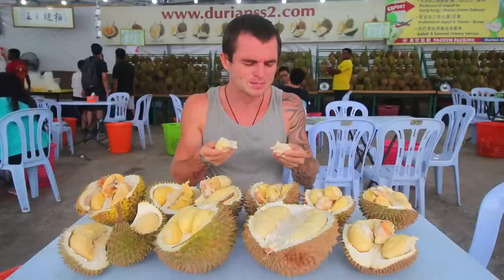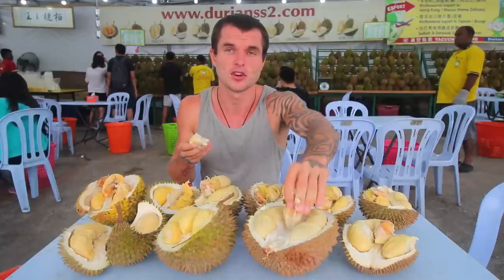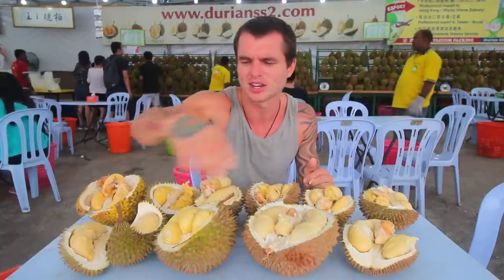They just keep getting better and better. Bam. I thought that one was creamy. This one is way more creamy. That was so intense for me, so good, that I just went completely into the moment and my mind just shut off and it was just me and that durian. I don't want to go into the other ones now because that one tastes so good.